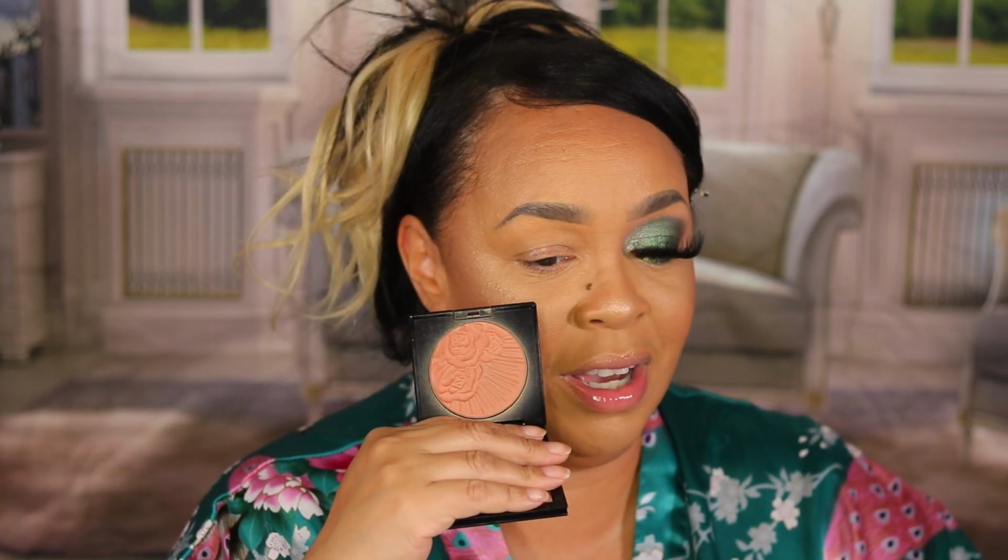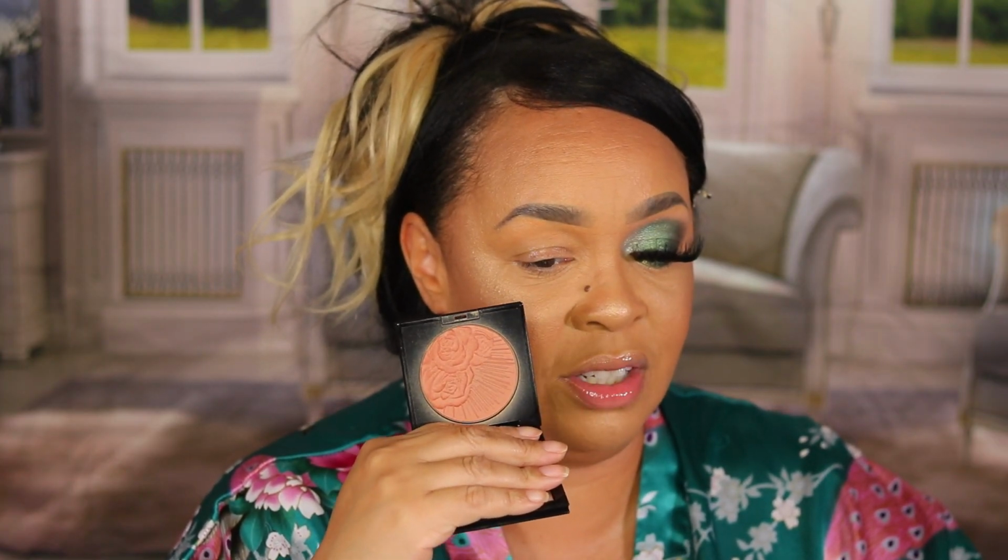And then for my blush, ladies, I did put on a little bit of the Pat McGrath blush, and this is in Desert Orchid. So I like it. You guys know I don't do blush like that, but you know, I did today.